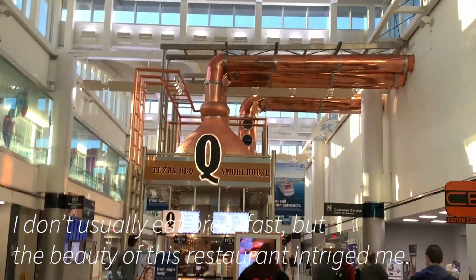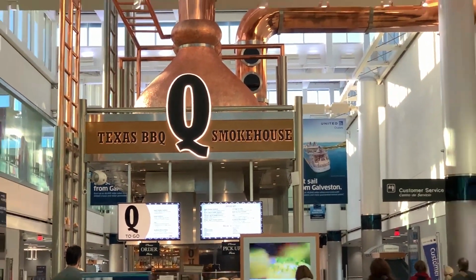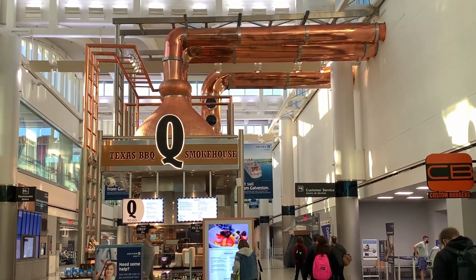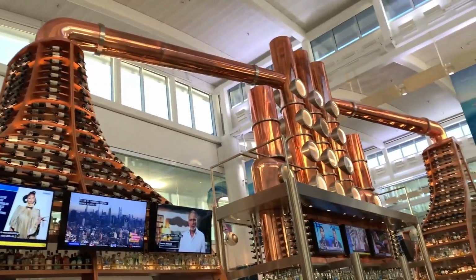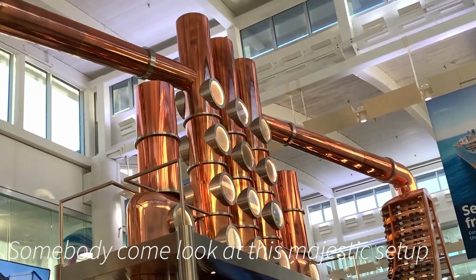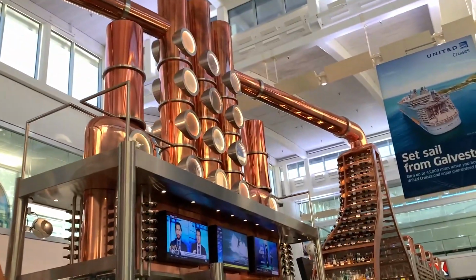I was so amazed at this place. This is inside of the Bush Airport and it's so beautiful. Who puts some kind of crazy open-faced building in the airport like this? This was gorgeous to me. I had to eat here.